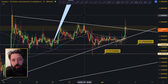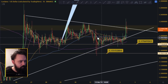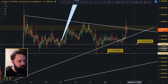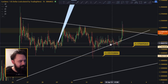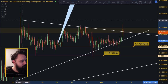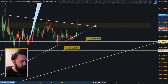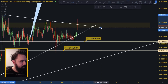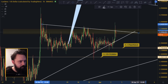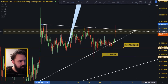Now remember, this is the 1 hourly chart, so nothing is confirmed yet, nothing is certain. But I want to redraw this triangle over here, because you can see here it's breaking kind of on the downside, and here is not quite correct. So maybe it should be something like this. Maybe I'm not quite sure. Maybe even all the way down here, and then goes like this. Maybe this is the correct triangle.